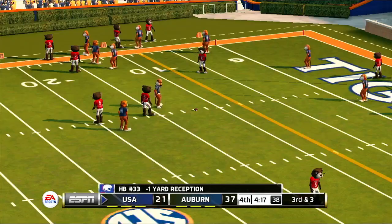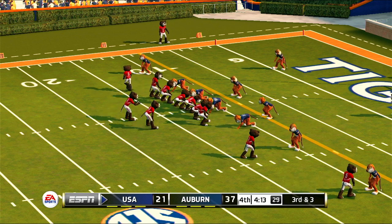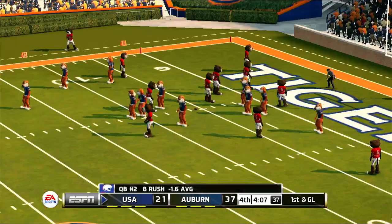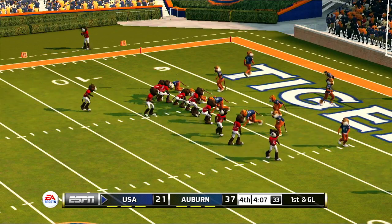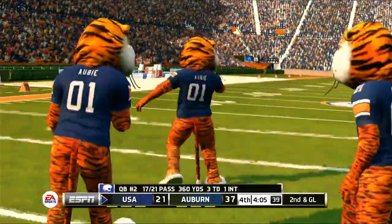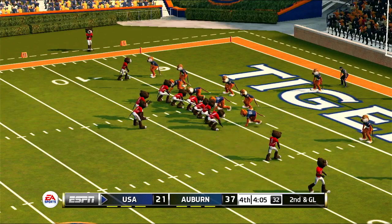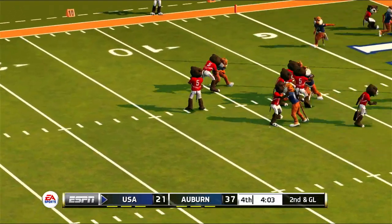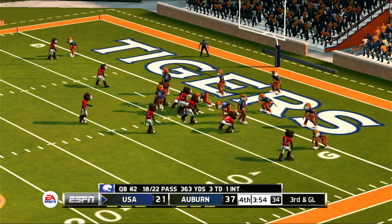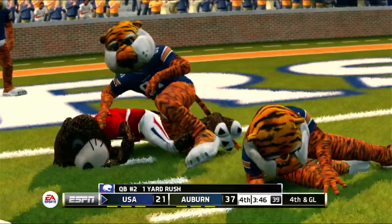Complete and pushed out of bounds behind the line. Just throws this one away. Second down, goal to go. Ball on the six. And he's hit immediately. A gain of a yard on the quarterback keeper.